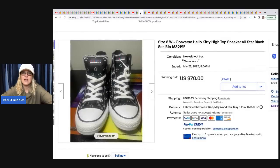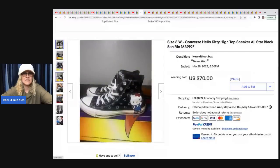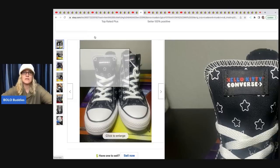These Converse Hello Kitty high top sneakers, All Star Black. You can see they've got Hello Kitty on the side there. They were his wife's and I think he said she only wore them once or tried them on. Maybe she didn't like them. But he paid about $15 for those, and he sold those for $70 plus shipping.